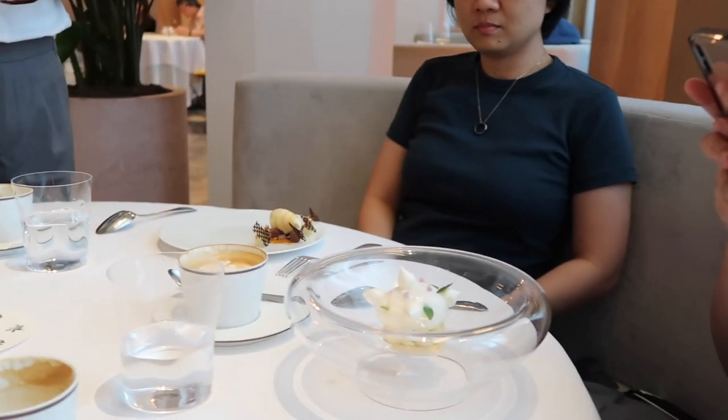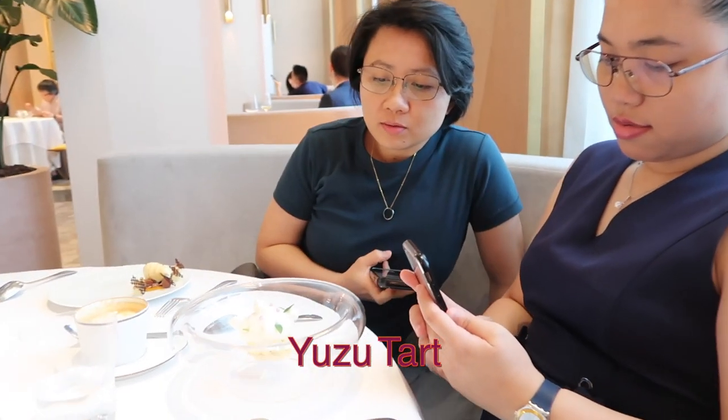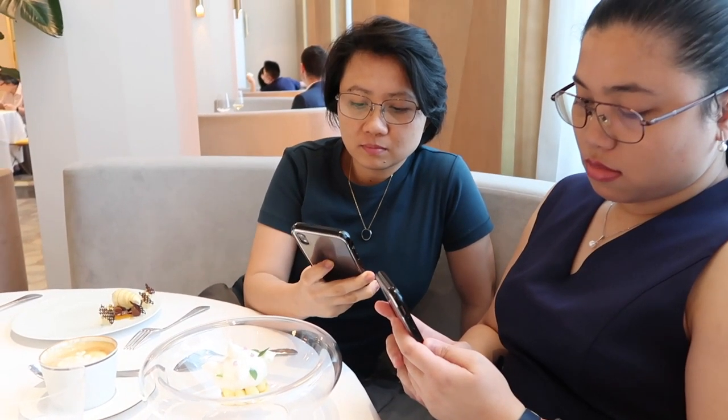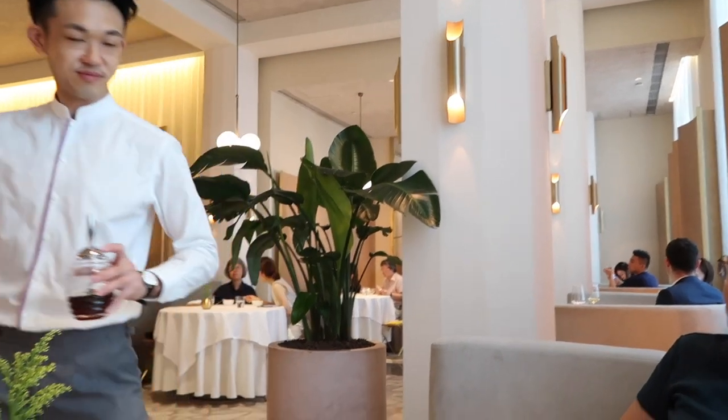Next, we're having one of the classic desserts as well, the yuzu tart. The bottom has a sablé tart with a variation of yuzu. The foam itself is also made of yuzu sake. And in the middle, you can find basil sorbet. So try to dig in through every layer together.